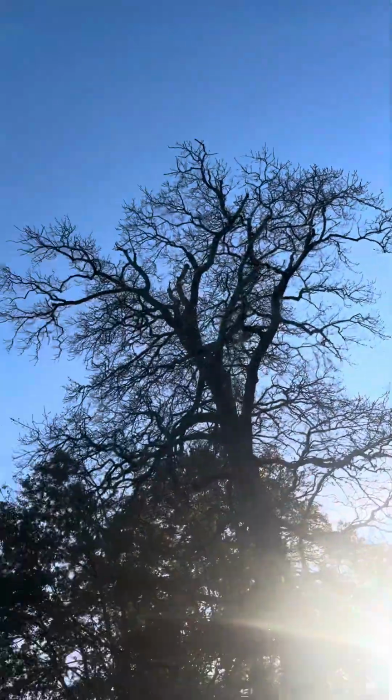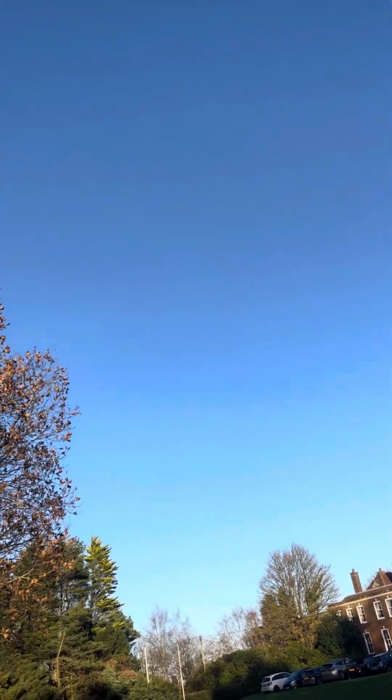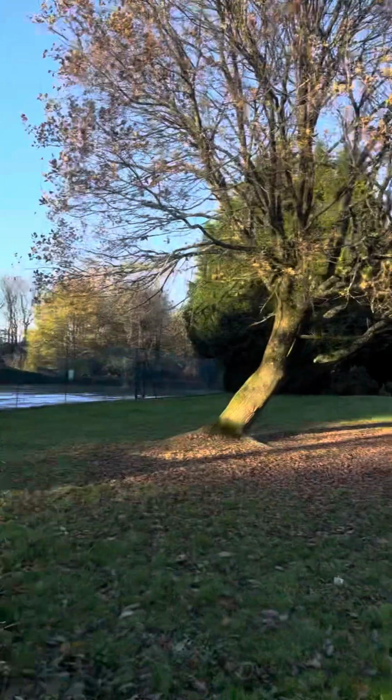And the sky's looking good. No chemtrails as of yet, which is quite a surprise, but I'm sure they'll be bombing us with chemtrails later today, no doubt.